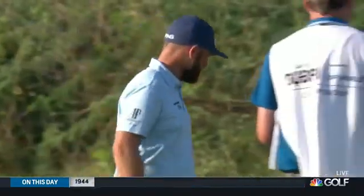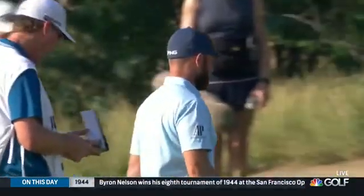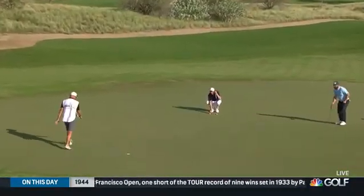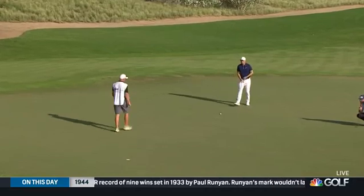Yeah, a little bit more at the end. Yeah. Caddy Lee in there, reading the green, straight up the hill. Nothing fancy about this putt. It's a good opportunity after an ordinary shot from 169.